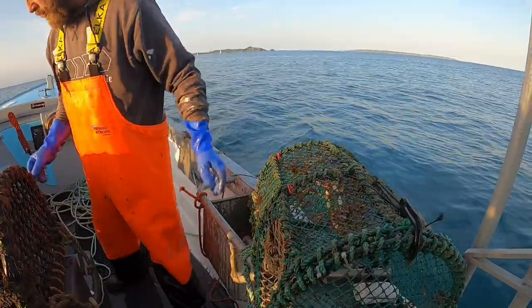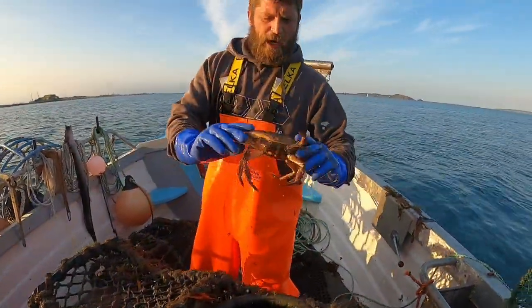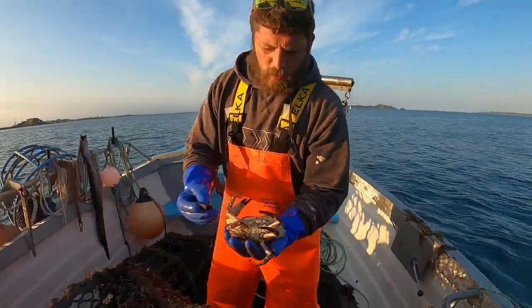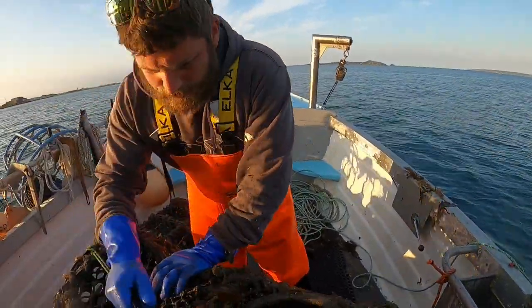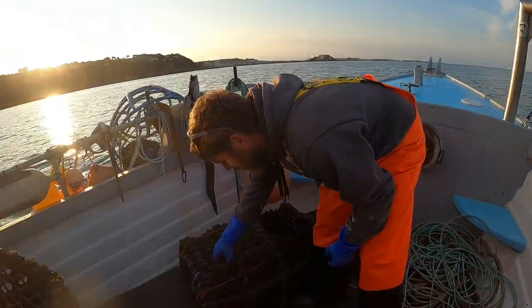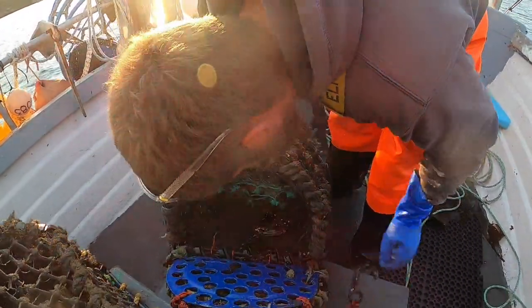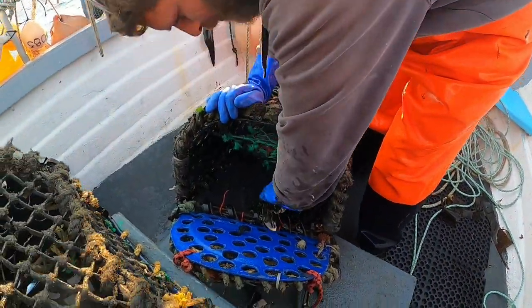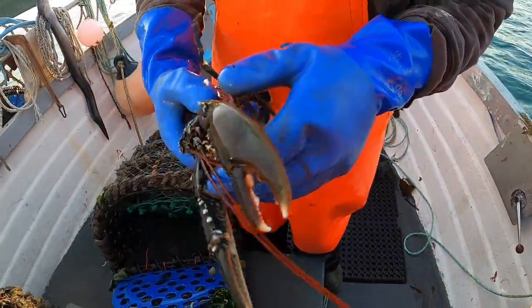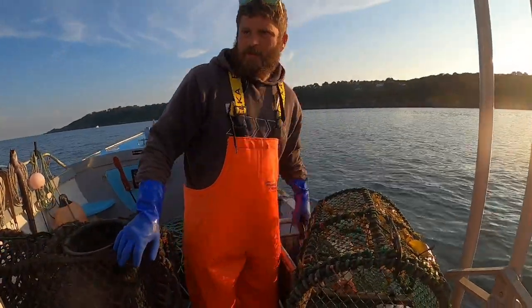That's what we got in there bait-wise. Another small brown crab. We're going to gauge these in a minute, but that'll be sized. Another small one. Come down here and have a look at this one. Got a lobster there. That's probably size. We'll give that a measure in a minute. We'll get these pots out first. That's not bad. Back out. Right? Yeah, chop them here.